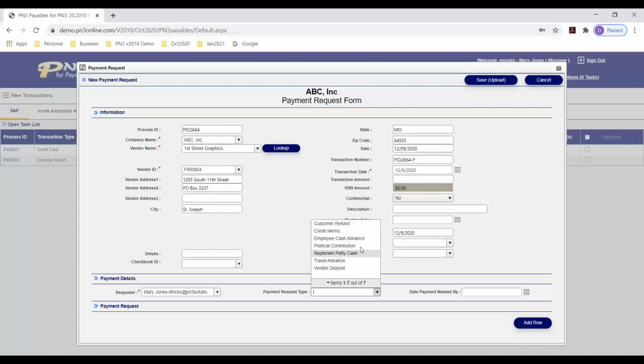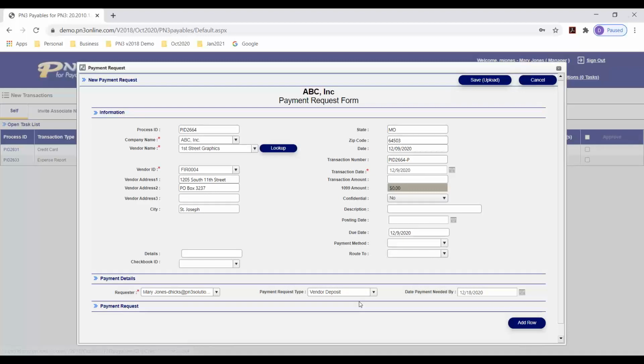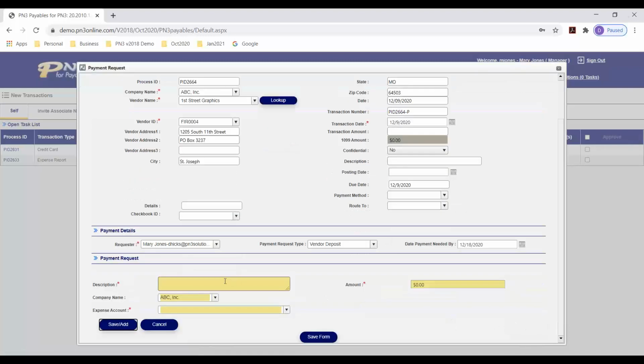This is a drop-down that you create. You decide which selections are available to staff. These are the more common use cases we see for this form. Customer refunds, cash advances, but the biggest one tends to be a vendor deposit. So as the user, Mary Jones says, I need to get a deposit payment to this vendor by the 18th of December. And then she'll select add row.